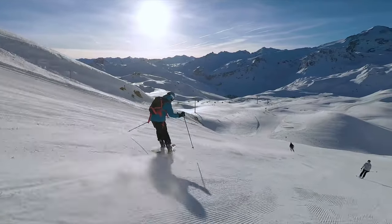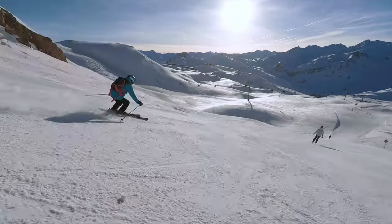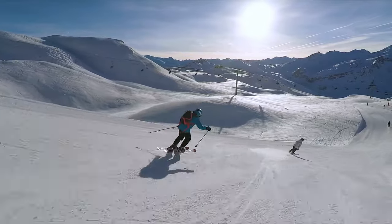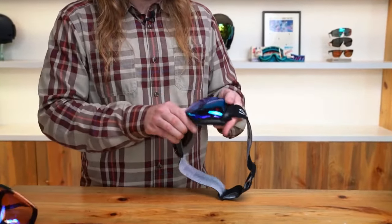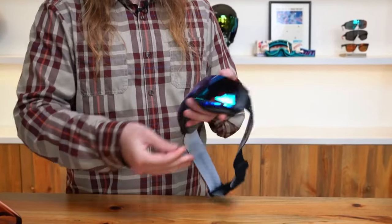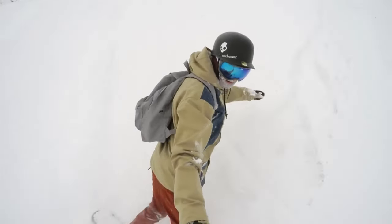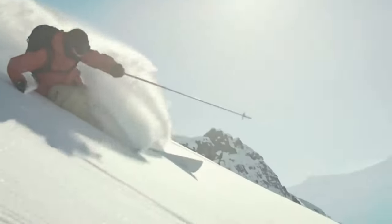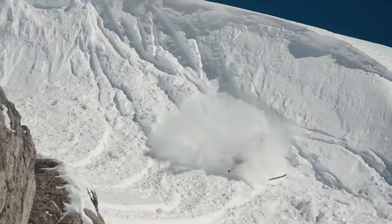But if you're hitting the resort, our testers agree, it doesn't get better than the Smith 4D Mag. Let's see what users have to say. One user raves about the everyday lens being fantastic for all conditions, while another, who works on ski patrol, praises the increased view afforded by the goggles. However, a cautionary note mentions moisture issues between the lens layers during high-speed powder crashes.